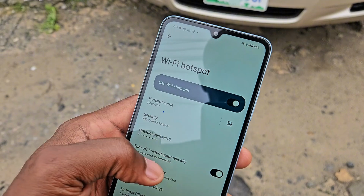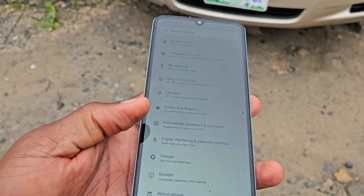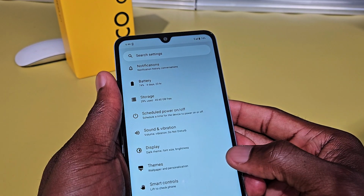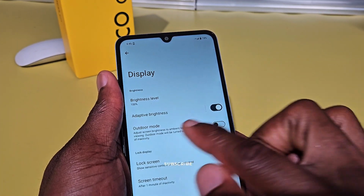At 450 nits of max brightness, don't expect to not squint if you're going to be using this phone mostly outdoors. Yes, it's a bit of a struggle using the phone outdoors, but that should be expected in any entry-level smartphone. To aid users, Poco added a new feature called Outdoor Mode to help with outdoor viewing. Allegedly, it pushes the peak brightness to 600 nits.